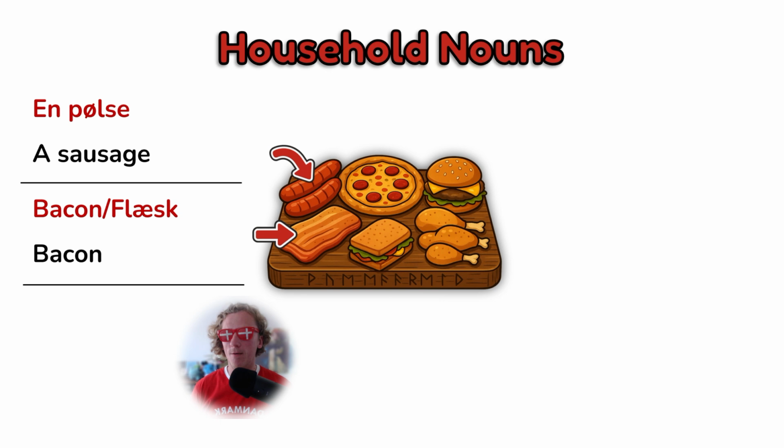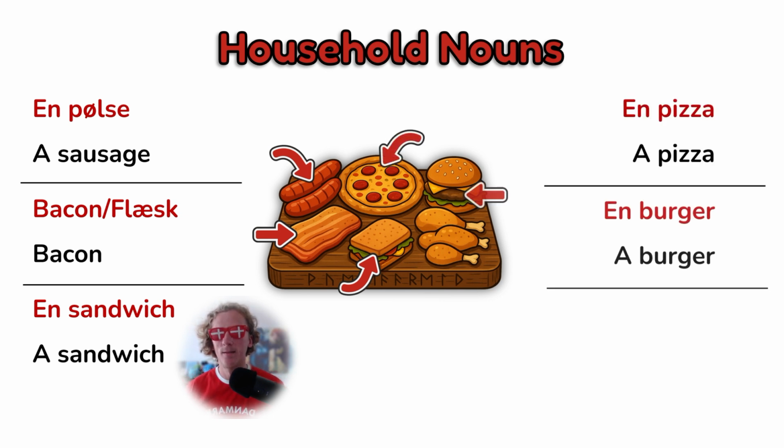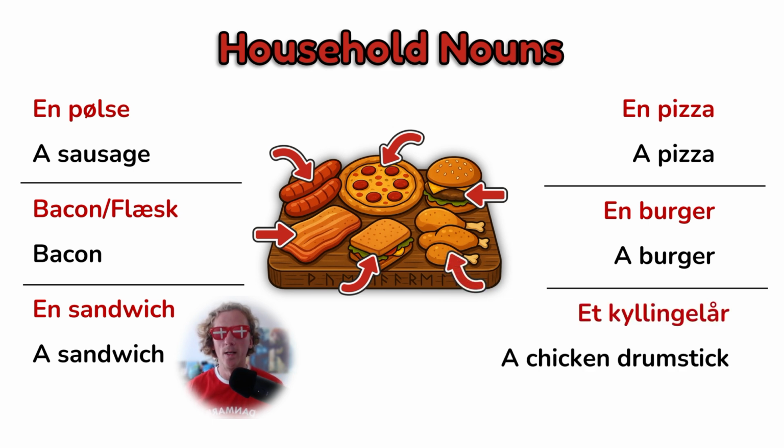Bacon, or flæsk, means bacon. En sandwich, a sandwich. En pizza, a pizza. En burger, a burger. Et kyllinglår, a chicken drumstick.